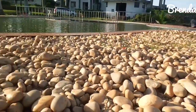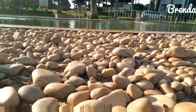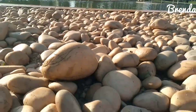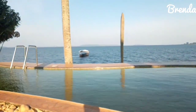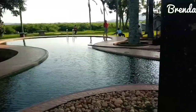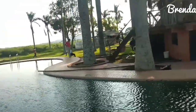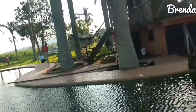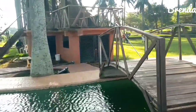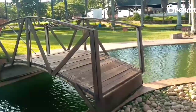Just look at the stones, guys. The view is so wow. It's so good. Oh my God, you guys. When I reached this side, I felt like spending a night here, but I remember I was just passing by. I wasn't ready for this, but I believe maybe I'll come back and spend some good time here. For sure, I'll come.